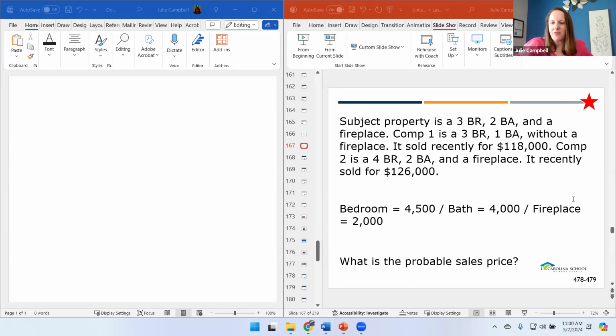When we come back, we're going to talk about the appraiser's other approaches. Two other approaches to talk about.